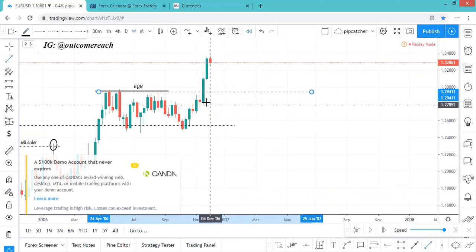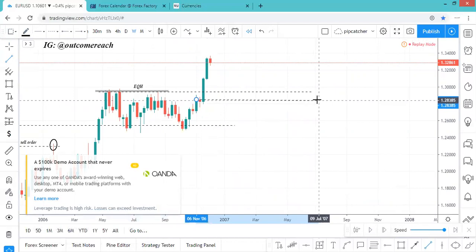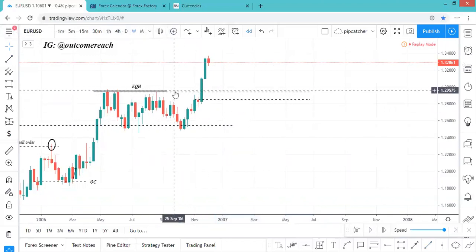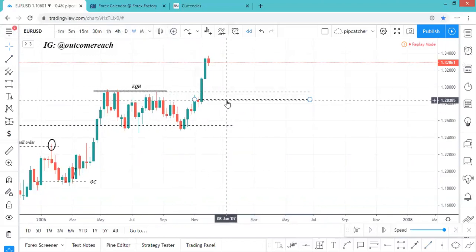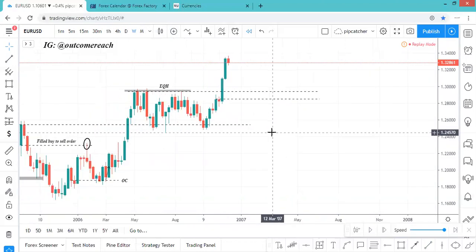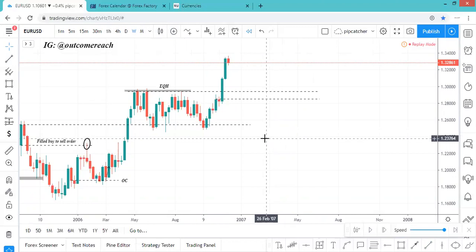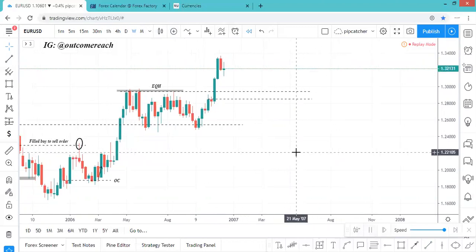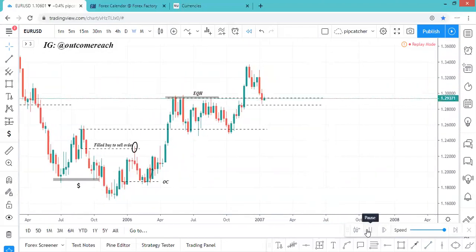So let's just see which one works, right? I'll give you guys 5 seconds to pick which one. You could pick the top or you could pick the bottom one. Okay, so pick which one you guys think. All right, so let's play it out and see what actually happens.